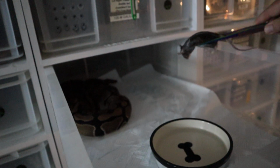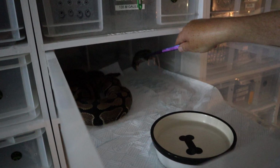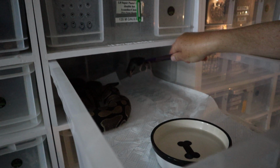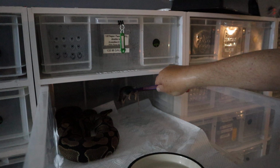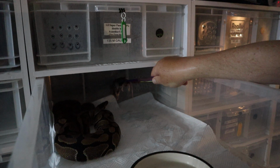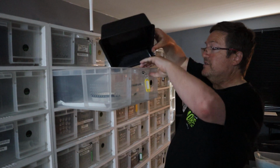She might come for it again. Come on, darling. You take it? No, I think she's had enough. So again, we won't put too much pressure on there. But she has taken one, which is good, and I think she's reluctant to take the second. So we'll just leave her in peace there.